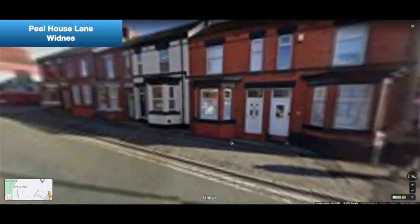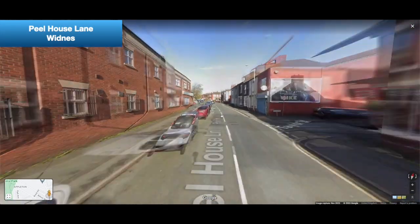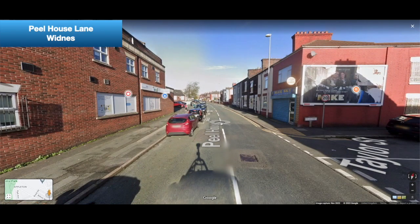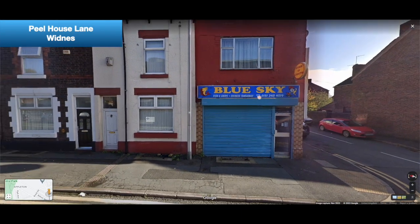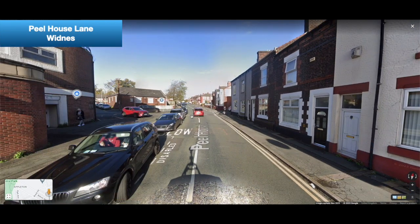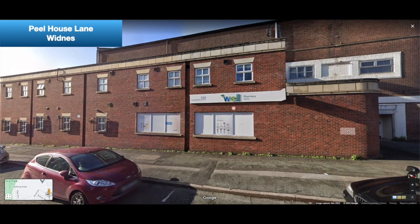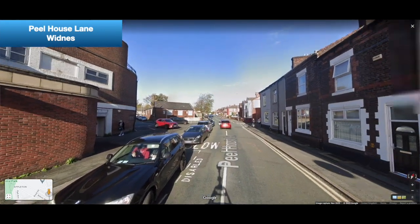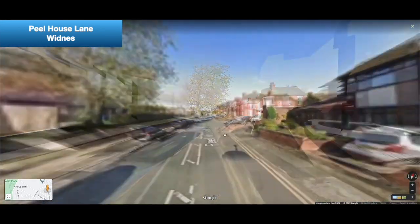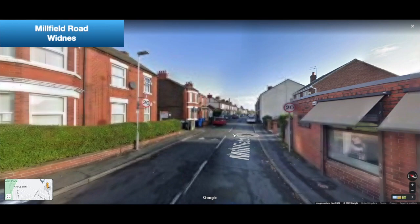Now that we've come to the end of the road, I think we will turn left and show you one of the best chippies I've ever been to, and it's won awards. However, this isn't the one I'm showing you, because the one that I will show you is on the road on the right, which I will turn down in just a few seconds. So anyway, let's get on and show you where it is. And it's on this particular road here, now that I turn right.